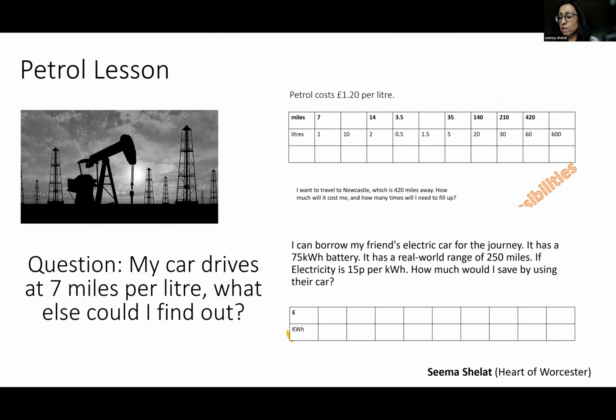The format of the ratio table allowed students to see the whole picture regarding their calculations, and they self-identified where they'd gone wrong. Learners found the answer to the question posed, which was how much the journey to Newcastle would cost driving a petrol vehicle, and they found this using the ratio table. The learners seemed to be gaining a deeper understanding of the relationship between the 2 rows on the ratio table, and that was quite apparent as we went through the lesson.